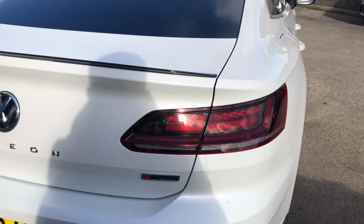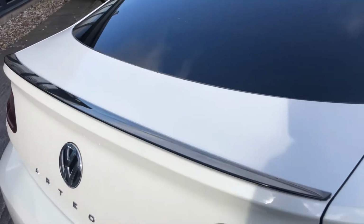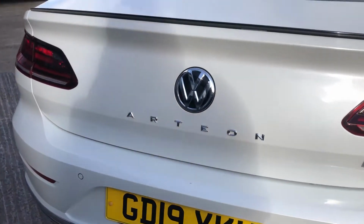You've got your LED lights, you've got your Arteon badging, you've got your gloss black lip spoiler just on the rear, you've got rear parking sensors, big dual exit chrome exhaust, and the chrome strip along the bumper as well.